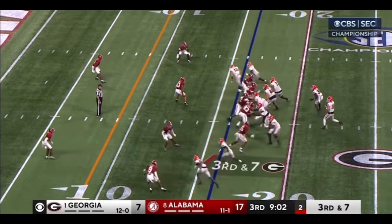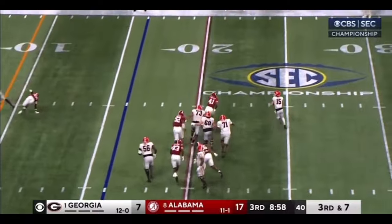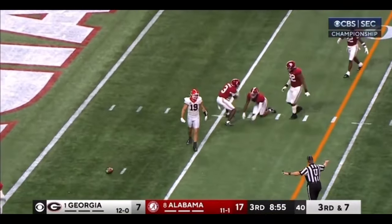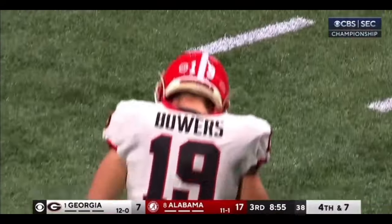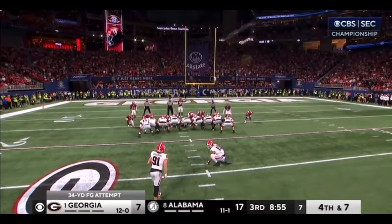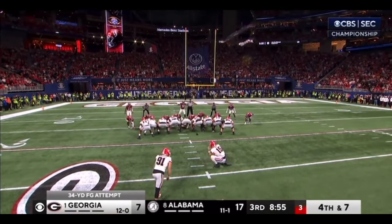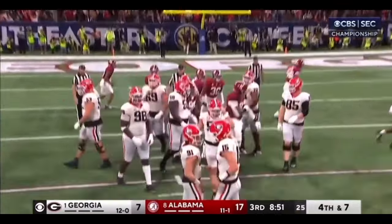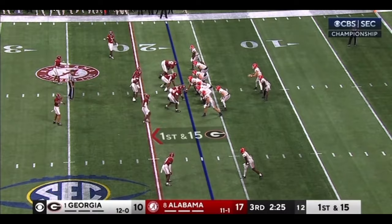Dominic Lovett settles in the slot. Carson Beck looks one way, in trouble. Throws on the run, into traffic, almost picked off. Fortunate on that one, wasn't he? Bowers was the intended receiver, and Peyton Woodring will try from 34 yards out. And it's up, and it's perfect, right down Peachtree. Yeah, Georgia dodged one. That could have been a turnover. First and 15 now.